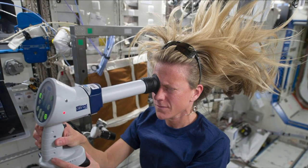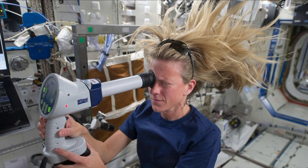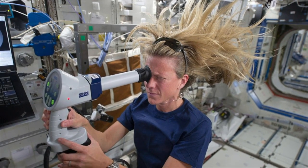And so we have a whole research program right now with a lot of diagnostic tools on the space station to track and investigate these changes and to figure out what else is going on to cause these vision changes. I was very grateful when I returned back to the Earth and the fluids redistributed, that my eyesight went back to normal. But this is an important problem for us to figure out for future astronauts.